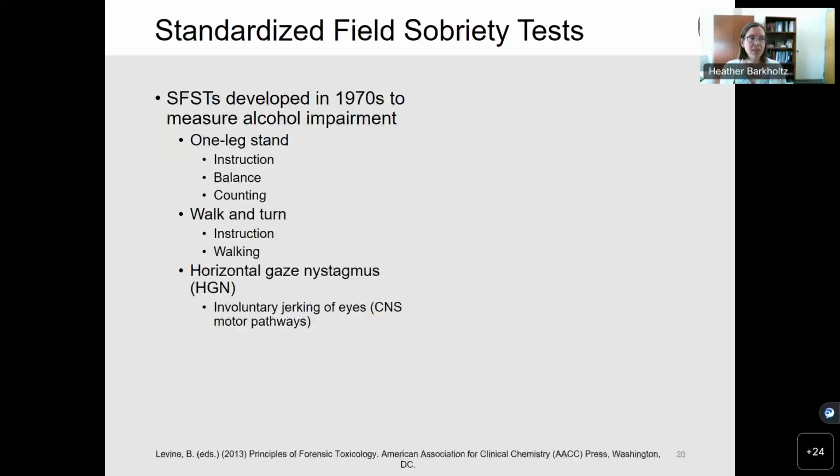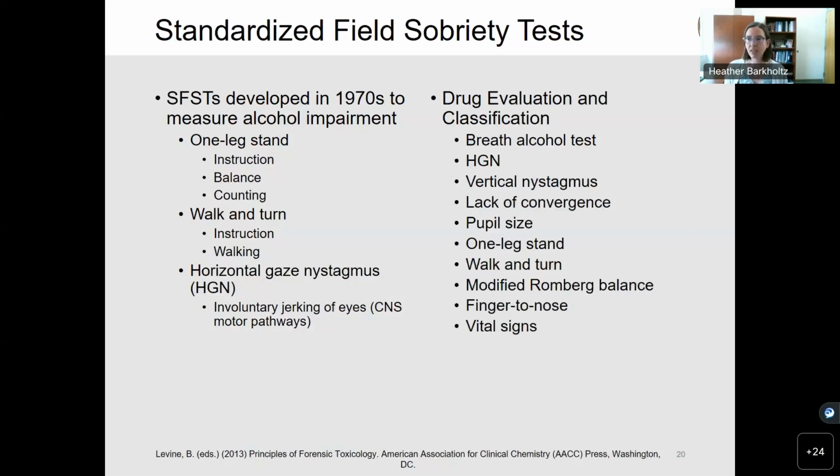Standardized field sobriety tests were developed in the 1970s. And again, like I said, it was focused on alcohol impairment. It includes a one-leg stand, which is a divided attention task. They have to balance, count, and follow instructions. A walk and turn, where again, they're walking and following instructions. And then horizontal gaze nystagmus, or HGN, which is an involuntary jerking of the eyes.